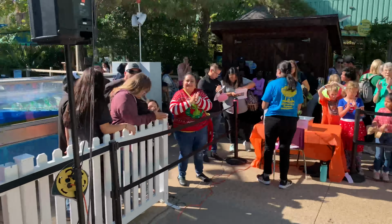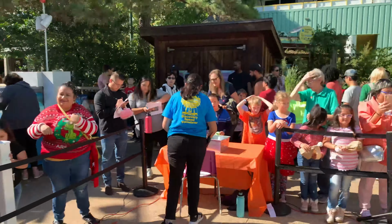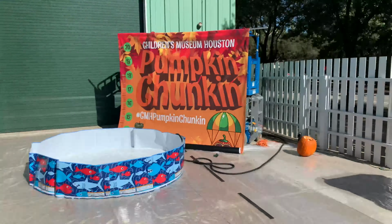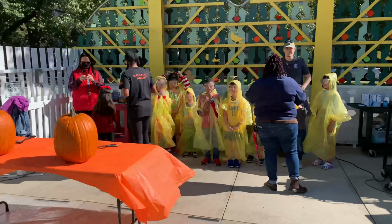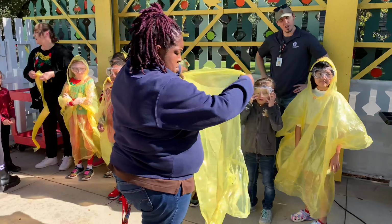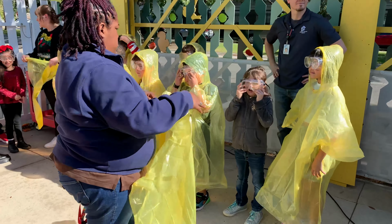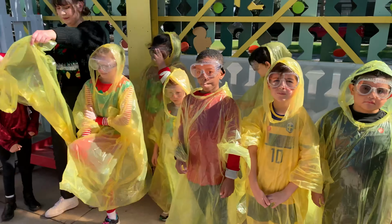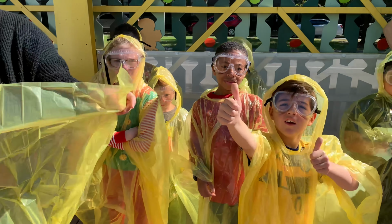So while we get fitted just a little bit here, let me tell you a little bit about what's going to be happening. Today we are going to be studying a little bit of physics. Now, I know physics always has this big, horrible sound to it because we learn about it late in school. But really, physics is all around us every day. It's something very important. And today we're going to look at gravity.